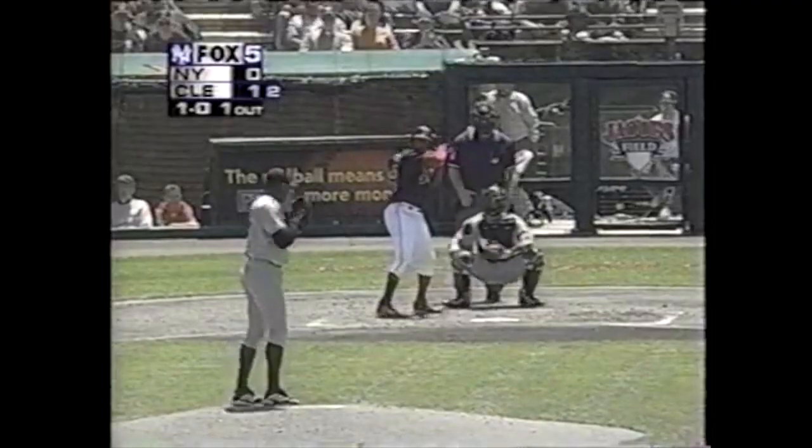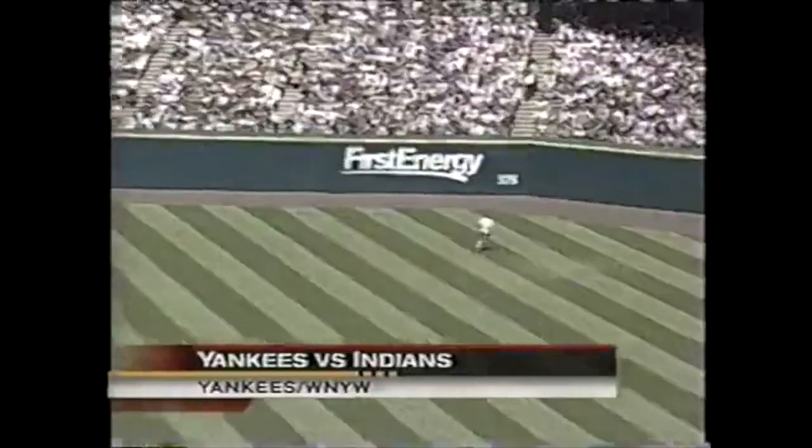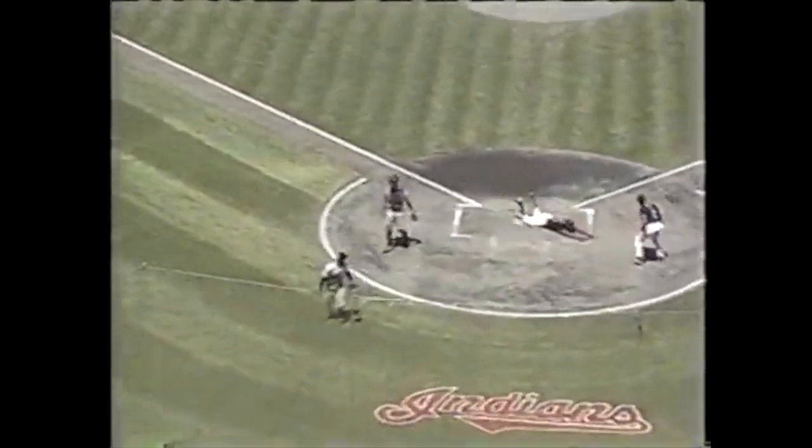Wilson against El Duque. Wilson with the drive to right. Paul O'Neill going back and running out of real estate. It's off the wall, and Wilson is running. Chuck Knoblauch will get the relay throw, trying for the inside the park home run. First home run of the year for Wilson. 2-0.